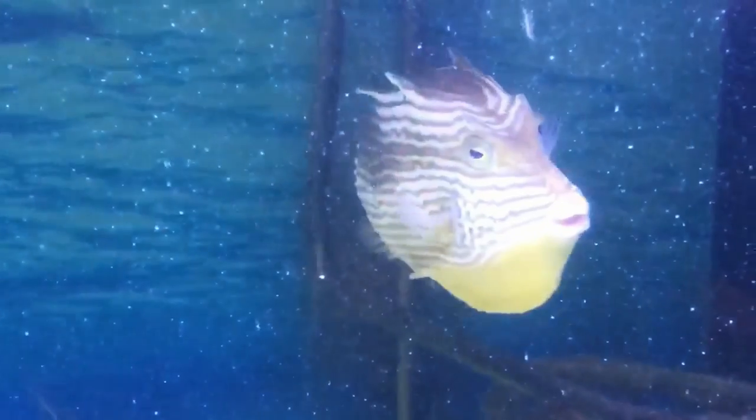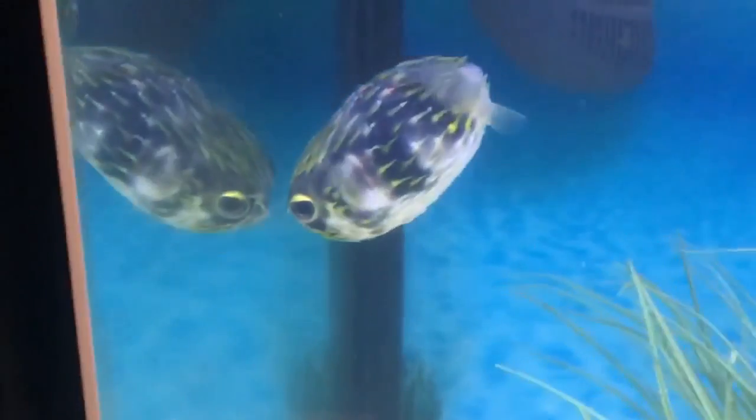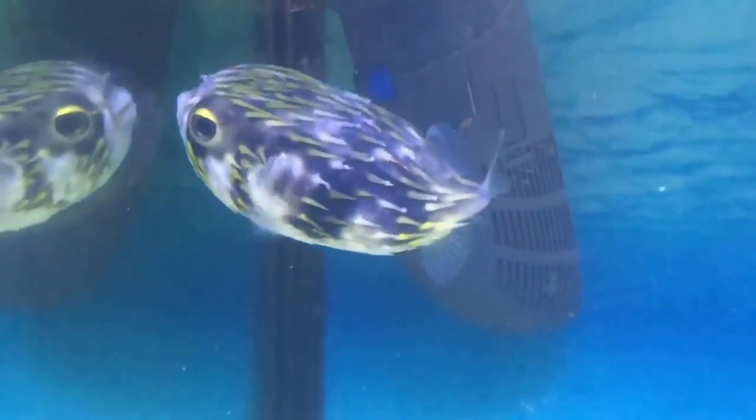We've got quite a big porcupine fish there, so they will obviously inflate themselves when they're feeling afraid. Our other two marine creatures in this room are our cowfish, our Shaw's cowfish, and another smaller porcupine fish as well. They're also known as globefish or pufferfish as well.